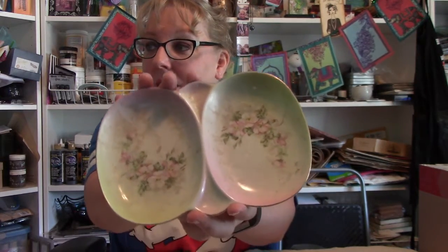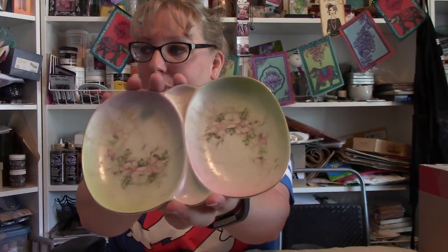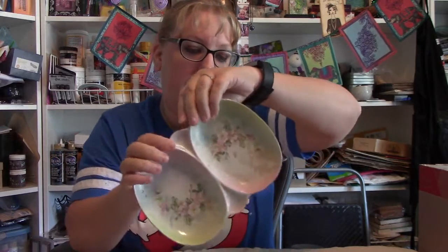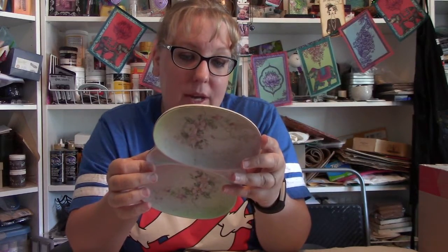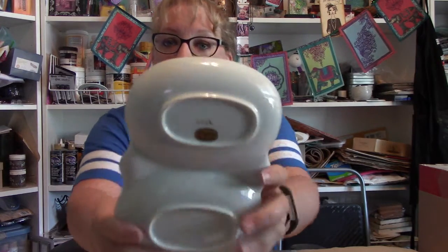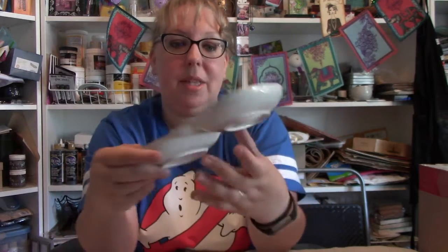So this is a lovely soap or trinket dish. It's pretty greens and pinks once the dirt is all gone. And the back is marked Andrea by Sadek, S-A-D-E-K, made in Japan. Let's see if you guys can see that. I'm going to have to look that up, but this will definitely be going in my Etsy shop because it's just really pretty.